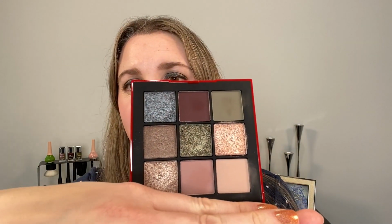Today, we're talking about the NARS Climax palette. A little bit behind on this. I haven't really purchased things from NARS in years. It's been a very, very long time. And I didn't pick this up when it first came out. And then I kept seeing all these photos and yeah, I got sucked in.